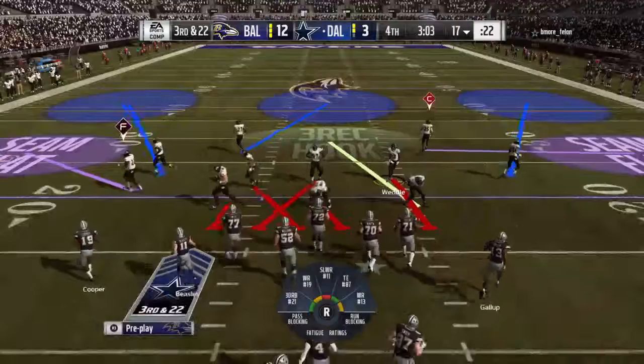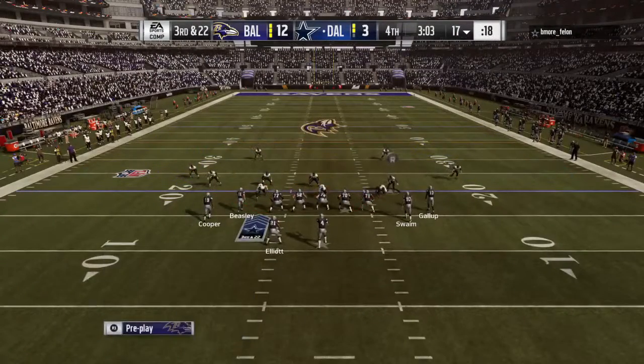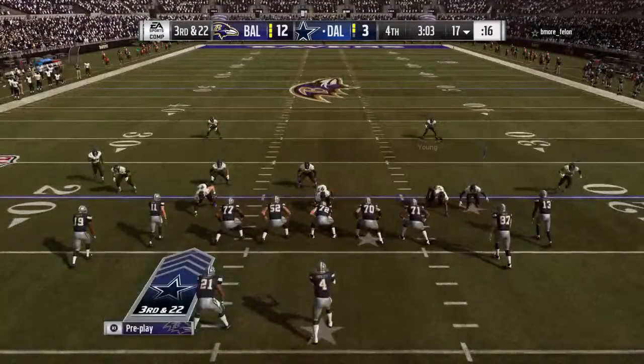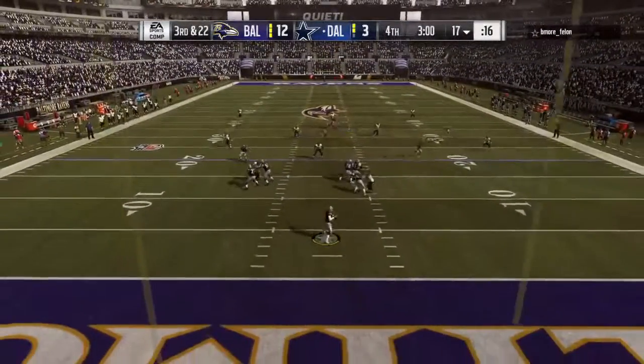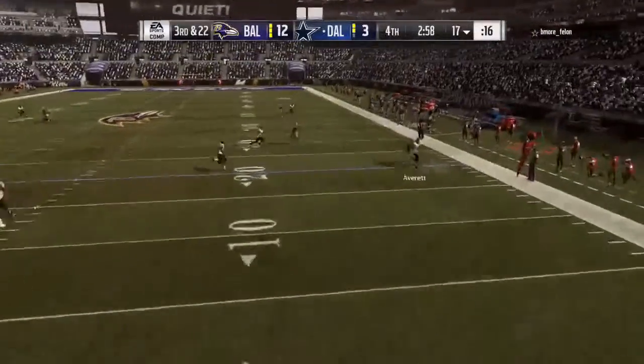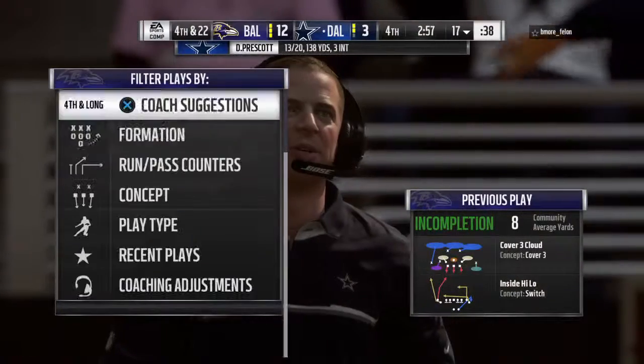Find him. Find him. The Cowboys on third down. They've had their troubles. Just 1 for 6. This will be third and forever. From the shotgun, it's Prescott. And this is going to be incomplete.